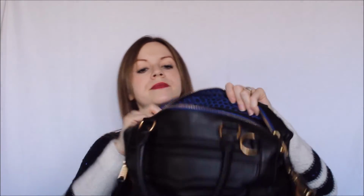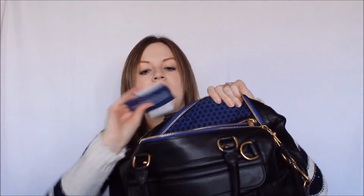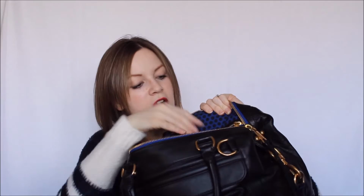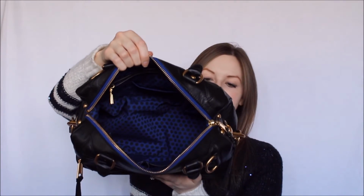And then on the other wall, there is one zip pocket. It is an ample zip pocket. I just have my Rebecca Minkoff care cards in there, and yeah, a big zip pocket for whatever you want, and then just the tiny little slip pocket right in front of that with the leather Rebecca Minkoff tag on it. So yeah, that's basically the features of the Morning After Mini.